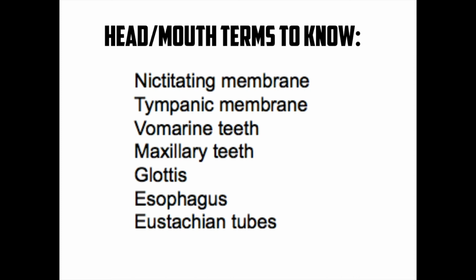Then you have the esophagus. The esophagus is the swallowing tube, so we go mouth, esophagus. So as the food passes through the pharynx, it goes down into the esophagus, down to the stomach. So that's the swallowing tube. It's a muscular tube to squish food down.